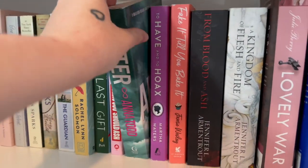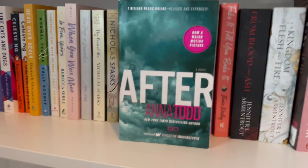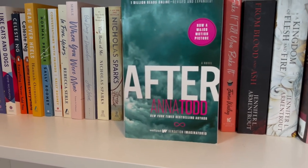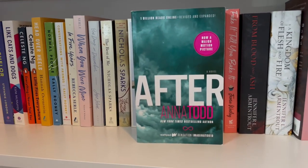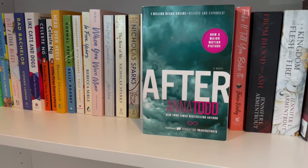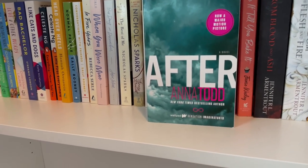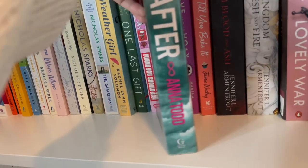We have After. Now listen, I don't know why I have this book on my shelf still, because I read the fanfic when it was Harry Styles, not Hardin, whatever his name is. Loved the fanfic. I thought it was brilliant, especially because it was in that era of fanfic, One Direction, all that. Haven't read the actual book. I've seen the movies, but if I'm gonna be honest, I think they need to be done. So there's my opinion on that.